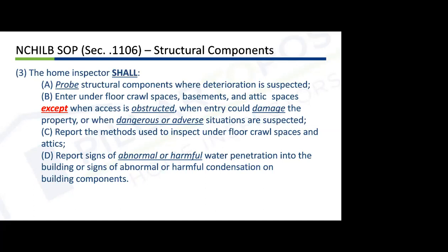All right, so access being obstructed. I'm not going to be on the property. I'm not going to modify the property in order to gain access. If I can get in there safely, fantastic. If I cannot get in there safely, I'm going to tell you that. But I am required to put it in the report. I did not go in the crawl space.